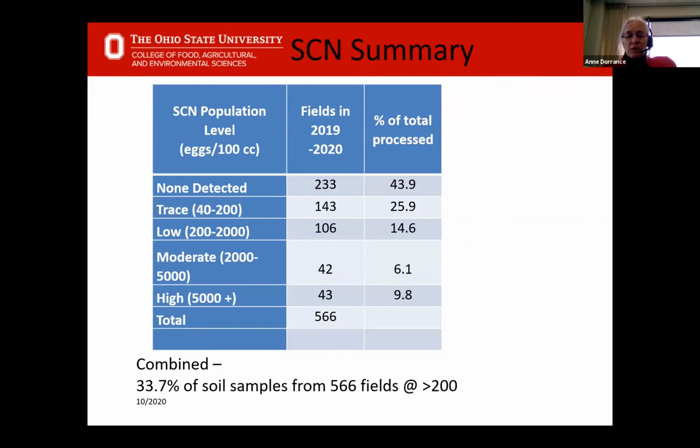So what are the results of the survey that we've just done? When we look at these classifications of the different population levels here, they are none detected, 200, 2,000, 5,000, and too many. We had over 566 soil samples sent in. The worrisome number is this 10% and this 6% of the total numbers processed. And this tended to be the same percentage in each of the different years of the study. So I think this is a good general measure for the state. We're kind of in trouble here.